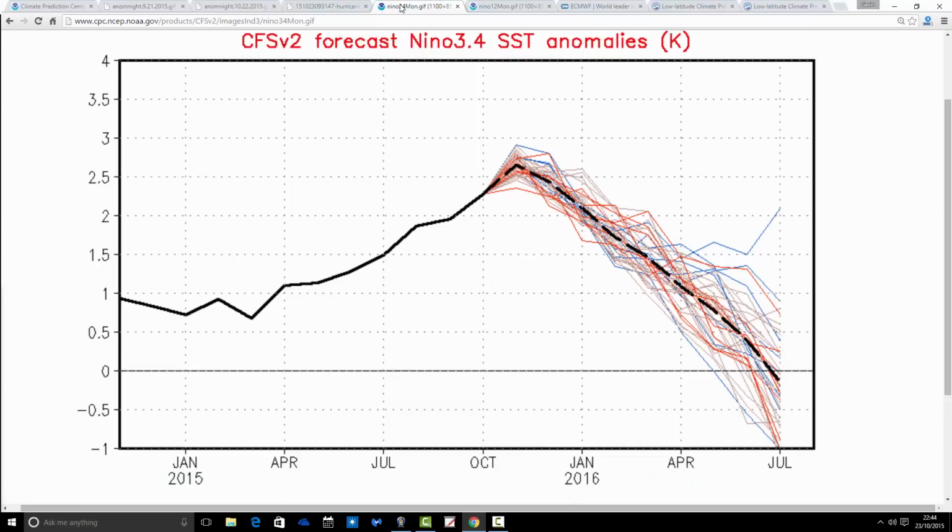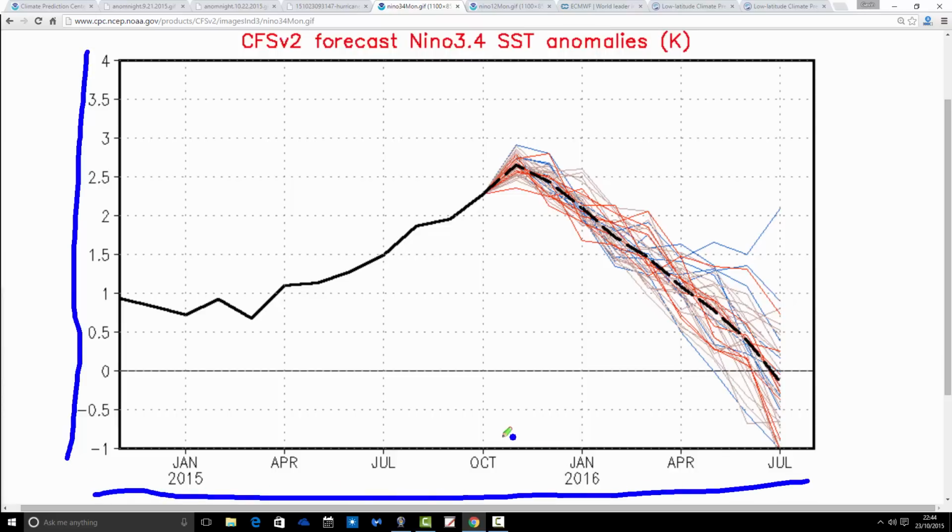So, this is for region 3.4. It's the forecast from the CFSv2. We've got the temperature anomalies on the side, of course, and the dates are along the bottom. This is where we are just here in October 2015. So you can see that it has toned down the forecast for the strength of this El Nino. At one point it was forecasting it to be up here somewhere. Now it's forecasting it to peak around here, which is very close to the all-time record. Maybe a little bit under the all-time record, but certainly very close to that 97-98 event.